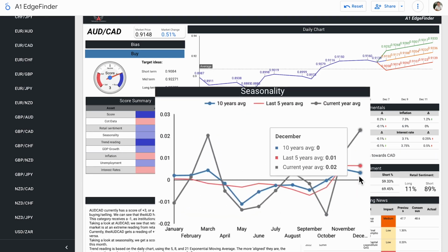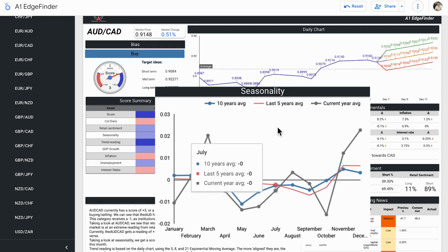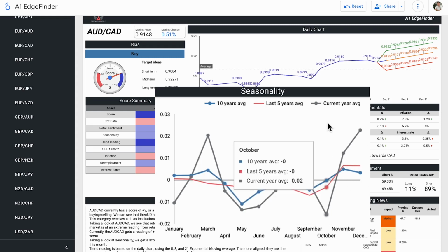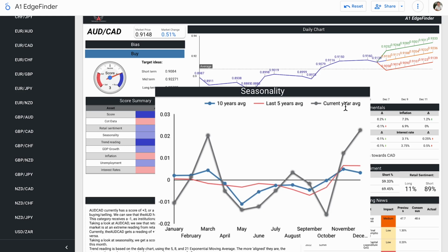We can see here that in the month of December, our 10-year average and last 5-year average both have this sitting above this 0 line here, meaning that typically speaking, this pair tends to perform better throughout the month of December than it came in at, which so far is the case in our current year average. And looking back at November, that was the case as well. Again, this just simply means that whatever price point this pair comes in at the beginning of the month, typically it does finish higher according to our seasonality scores here. And so far that has in fact been the case in the current year average as well.